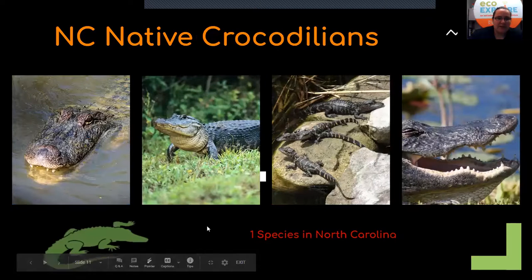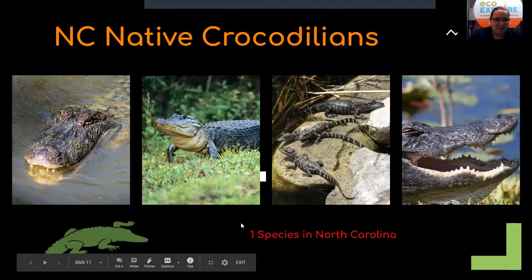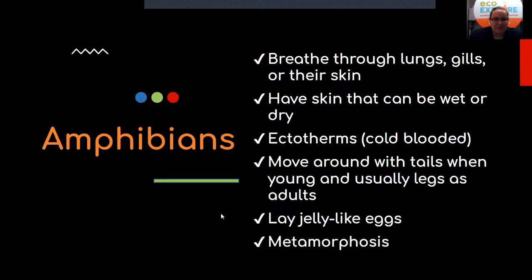All right, native crocodilians, we only have the one. So we have American alligators, right? And they are pretty cool, but they can be a little scary and big. They do have very powerful jaws. But again, if you aren't really in those areas or jumping around near them, they aren't that dangerous. Oops, went too far.